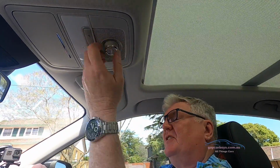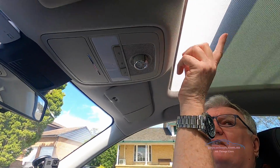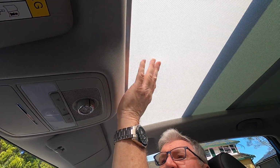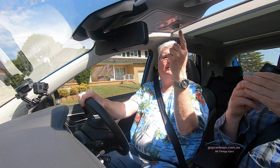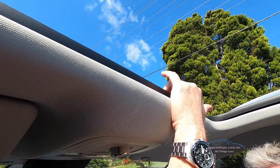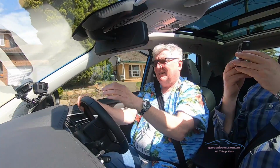And look at this, David, if you just turn this dial, the sunroof you can see is opening, but the shade is still in place. The shade doesn't open until you press this button, look. You've got a little wind deflector up top as well. Let's get that closed though, because that's actually pretty brutal.